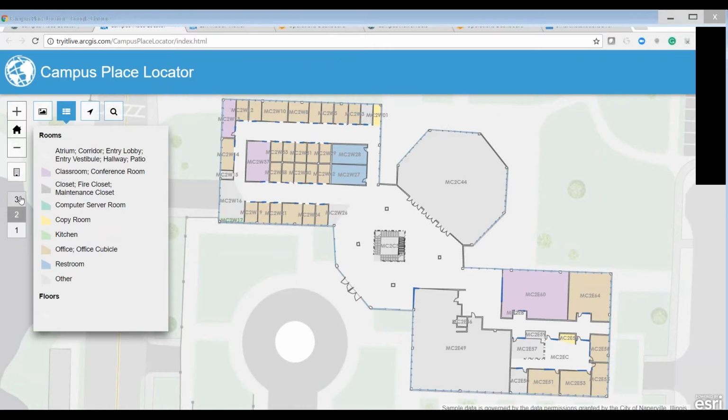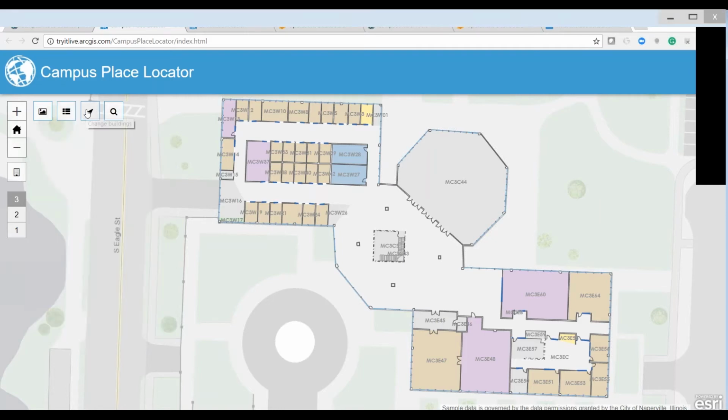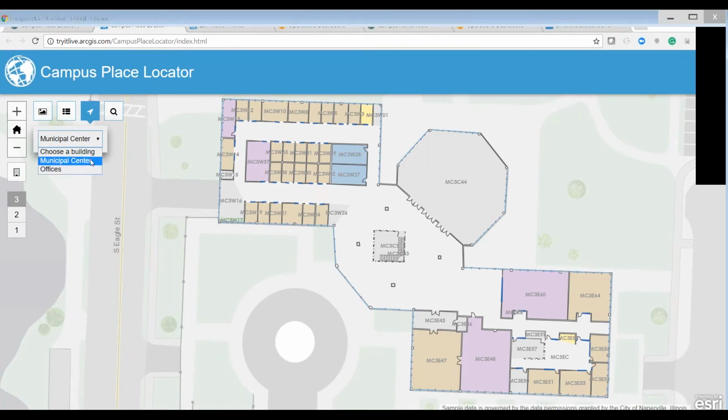I can fleet through the floors rapidly, right? The technology understands automatically how many floors you had. If you had a 100-story skyscraper, right, it could handle this. It wouldn't show all 100. You'd be able to increment up and down rapidly because the technology is just that smart. In addition to this, if you had multiple buildings on the campus, you could change buildings. Right now, we're focused on the municipal center.